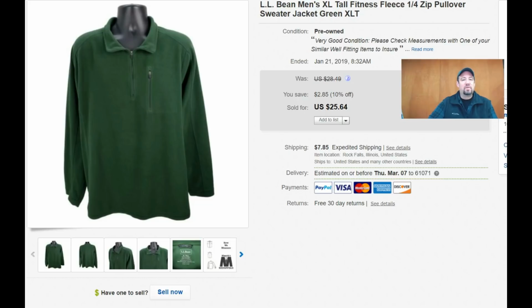So that was a nice sale there, basically a $50 sale for, I think I was into each of these for $3.99, so $8 into $50 plus shipping on top, so not too bad.